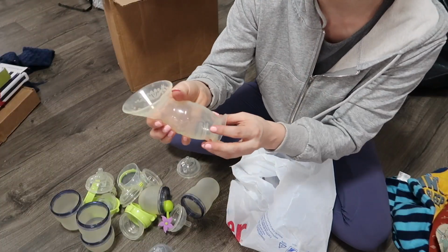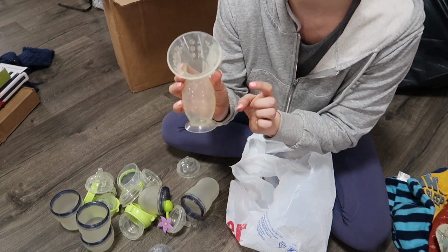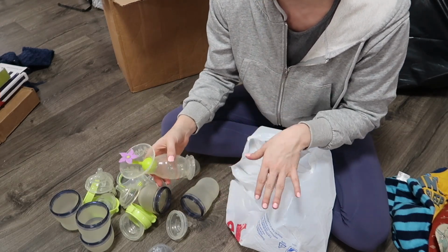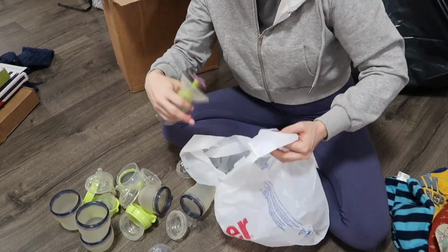My haka or haka, I'm really not sure how you say it. If you are a new mom expecting, this is a must-have if you plan on breastfeeding. I didn't have it with Noah, but I did have it with Hazel and Wyatt, and I absolutely love it. What a milk saver.